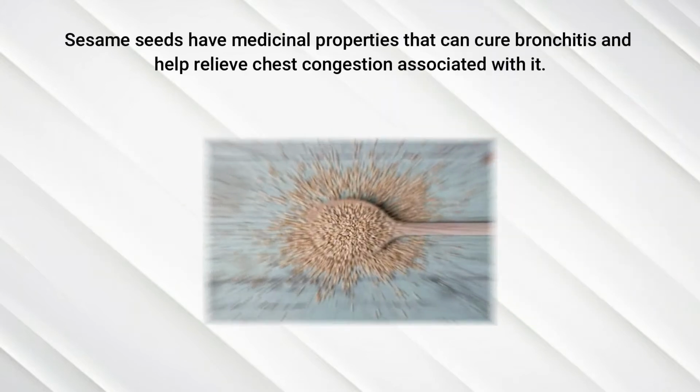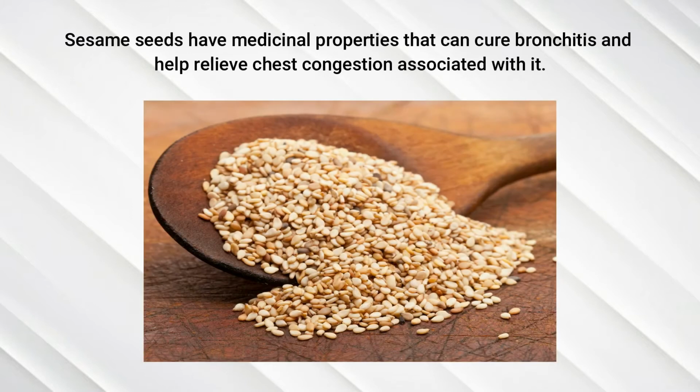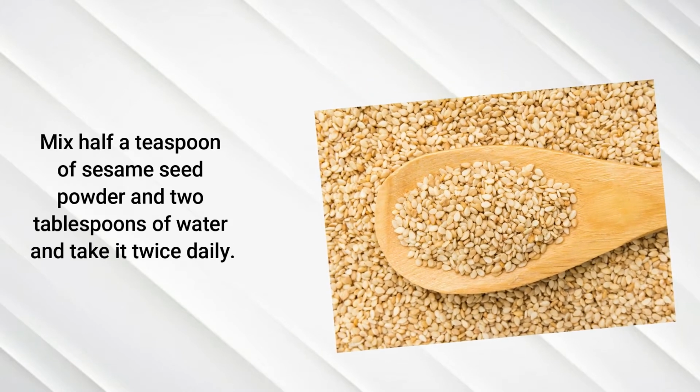Sesame seeds. Sesame seeds have medicinal properties that can cure bronchitis and help relieve chest congestion associated with it. Mix half a teaspoon of sesame seed powder and 2 tablespoons of water and take it twice daily.